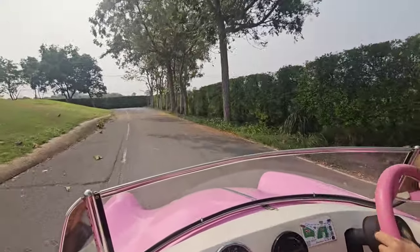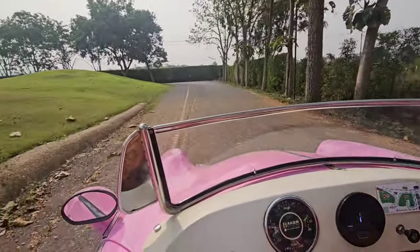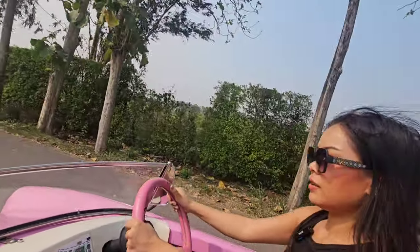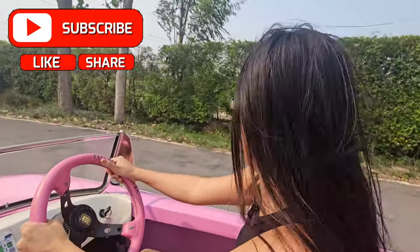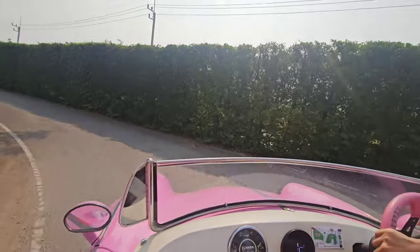Good job. Don't look at me. Look at the road. Concentrate on the road. Miley's driving for the first time. Oh, oh, oh, oh. Let him pass. Uh oh. Making a turn.